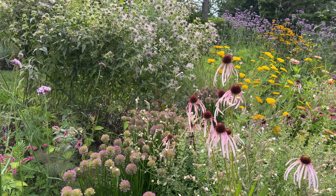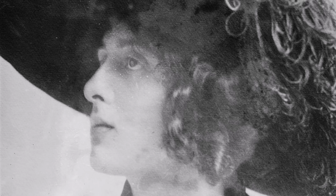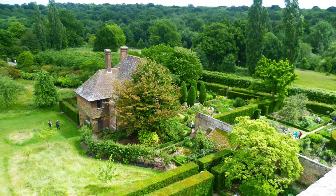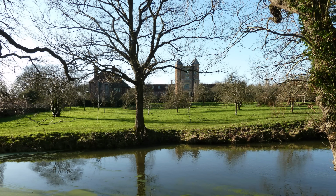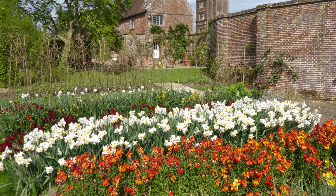Vita Sackville-West was an English author and garden designer, and she was celebrated for her contributions to literature and horticulture. She was born into an aristocratic family, and she loved writing from a very young age, becoming a prolific writer and poet. And while Vita Sackville-West won awards for her poetry, it was her garden writing that resonated most with readers. She had a wonderfully common-sense approach to gardening, which is something I deeply admire.